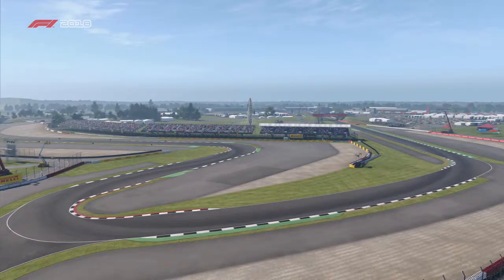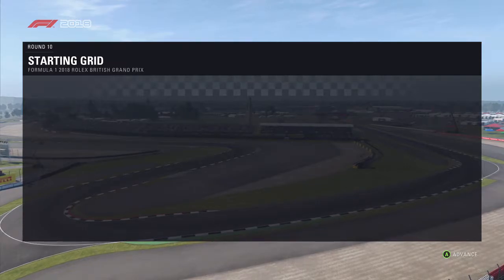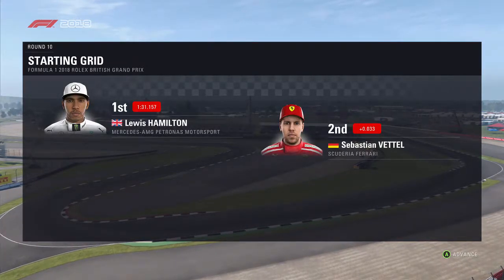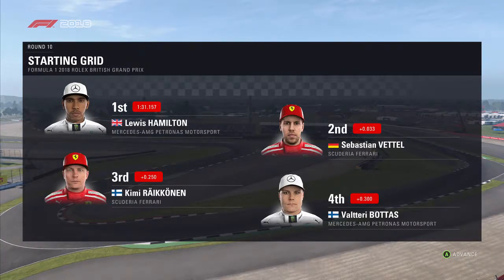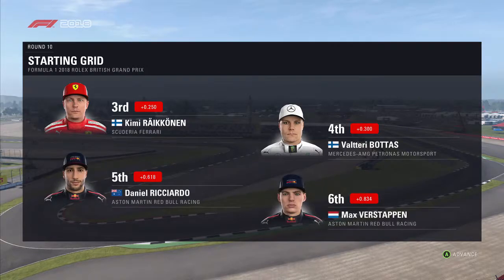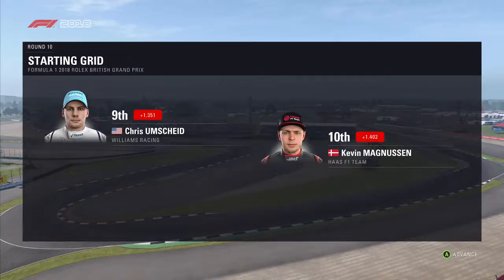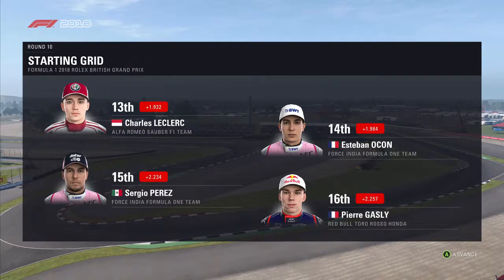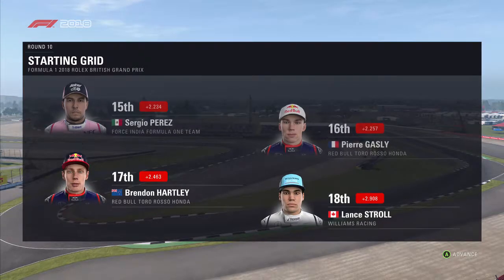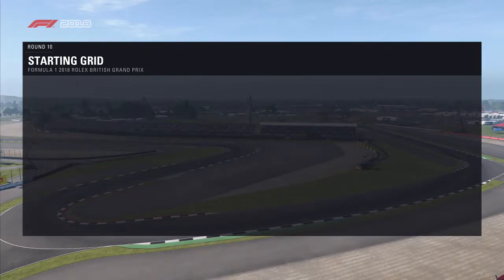So before the off, let's remind ourselves of yesterday's qualifying session with a look at the starting grid. Lewis Hamilton lines up on pole position, and starting alongside in P2 is Sebastian Vettel. Looking down the rest of the grid, we have Raikkonen, Bottas, Daniel Ricciardo, Verstappen, Hülkenberg, Sainz, the rookie, Kevin Magnussen, Grosjean, Alonso, Charles Leclerc, Ocon, Perez, Gasly, Brendon Hartley, Lance Stroll, Ericsson, and Stoffel Vandoorne completes the grid. And now it's time to head down to the track.